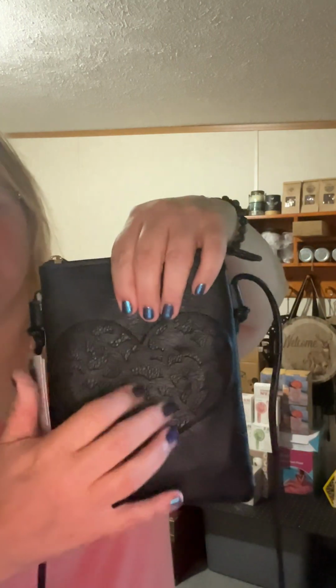We're going to start out with this crossbody bag. I do believe MKF is all vegan leather. I could be wrong, though. That would be something I'd have to look up. But we have here an embossed heart. It is embossed. Yep. I'll step back so you can see it. There is a big pocket in the back and a roomy interior. You could put your cell phone back there if you want. Put your small wallet in there.